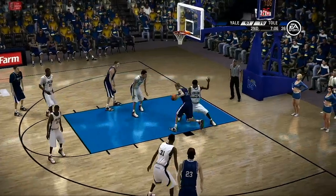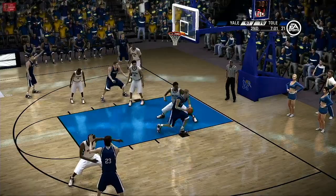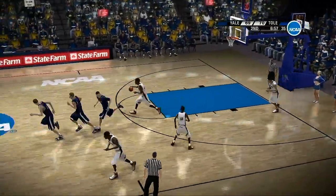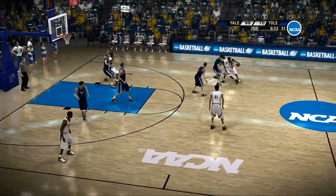That spin move's not going to work against this defense. That's a no-no, baby. Defensive player beats him to the spot. For the bucket. I tell you, great job protecting the basketball, getting deep post position, and the jump hook is so effective.